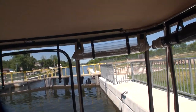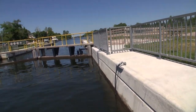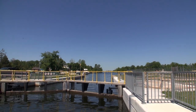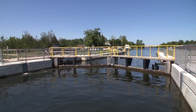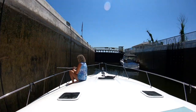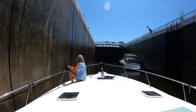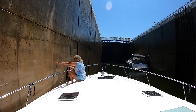Big lock ahead. So this is us in the first chamber of this big lock. And then they're going to drop us down, as the lock attendant said, 27 feet into the next one, and he's going to be waiting for us on the other side. We'll be right back.